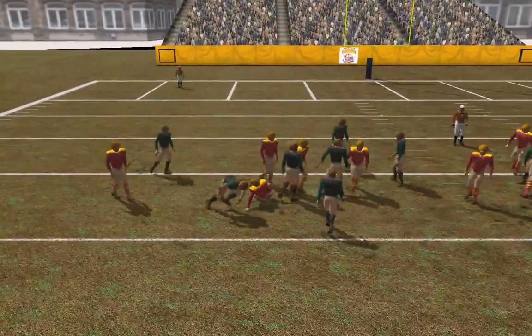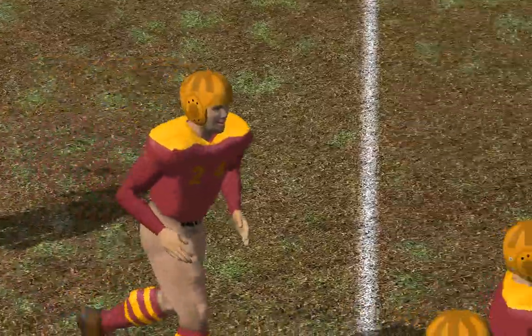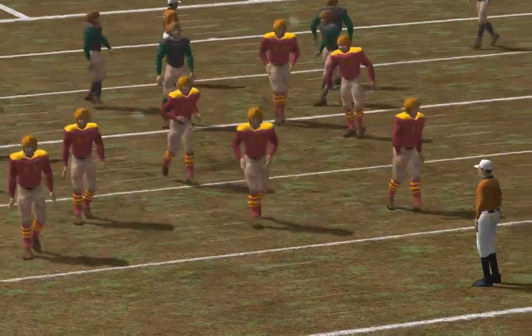And he plays it safe by going down to the turf. He calls his own number, picks up yardage.